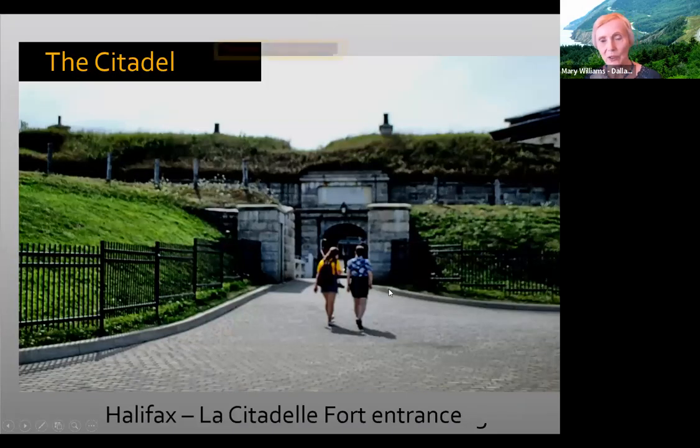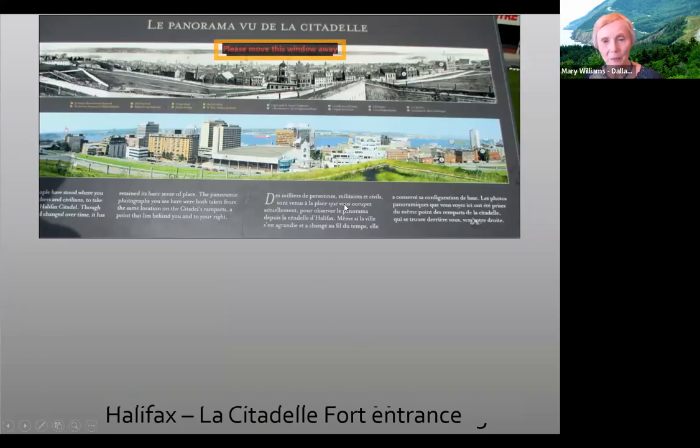It shows various things about the immigration experience, with one of the railroad cars and a telegraph office. So this is the citadel that I was showing you on the map, the fort that protected the city up on top of the city.